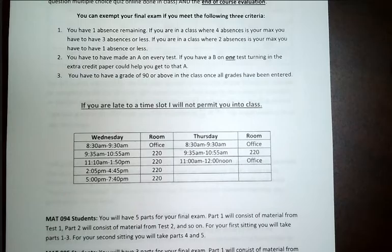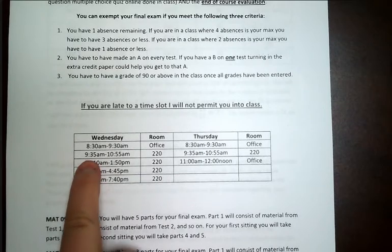Please make sure you understand that if you are late to a time slot, then I will not allow you to come into the class to take your final exam. So if it starts at 9:35 and that's the time slot you want to come to, if you show up at 9:37, 9:40, I'm not going to let you come into class. Okay? It is not fair to everybody else who came in on time.